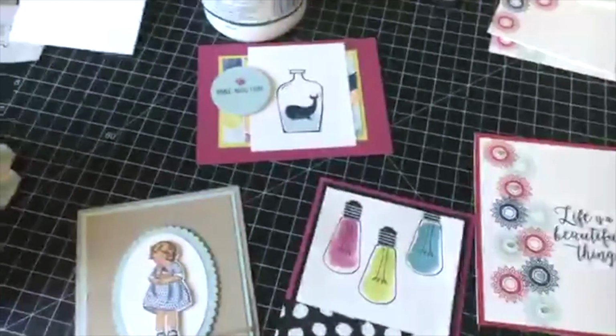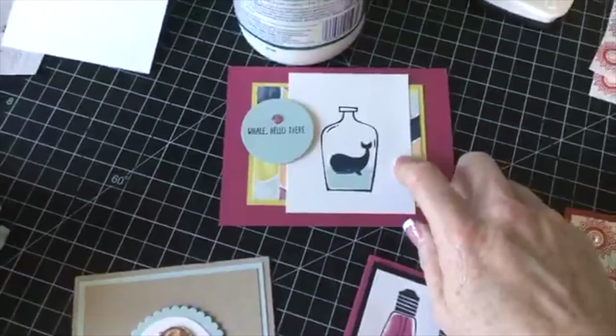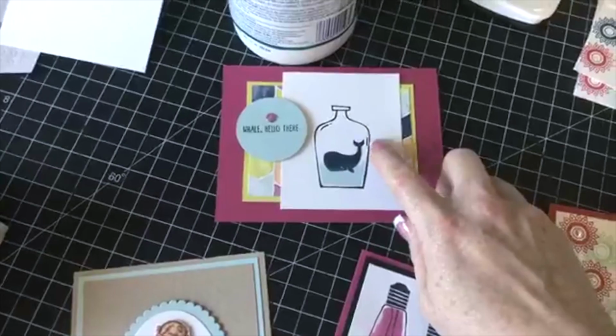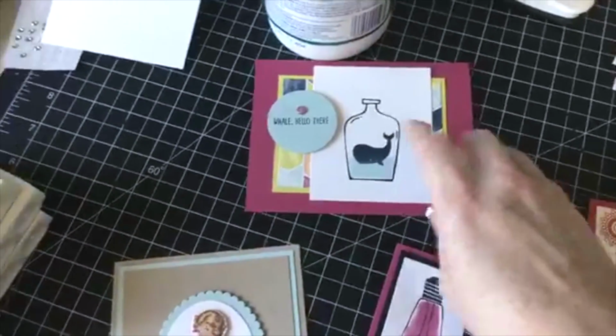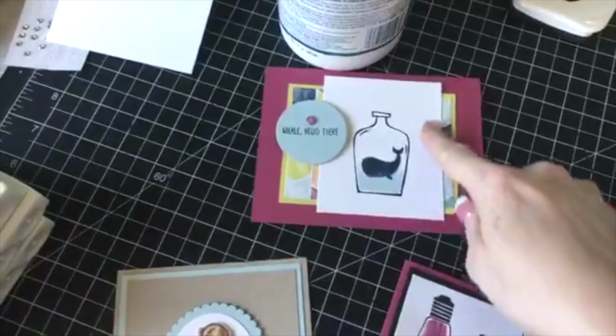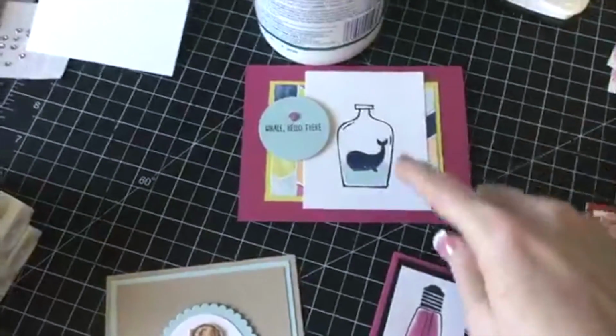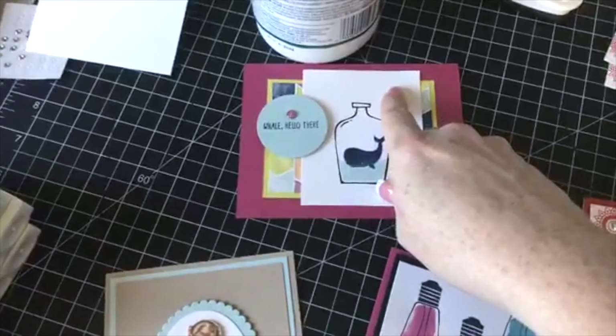So let's see what color. I could add maybe lemon. Okay, so maybe I'll rework this one and then share with you guys how I've reworked it. I think maybe it's the circle that doesn't work. So I think maybe if I trim this down and put a layer behind it, like a dark blue layer, and then put the sentiment above.